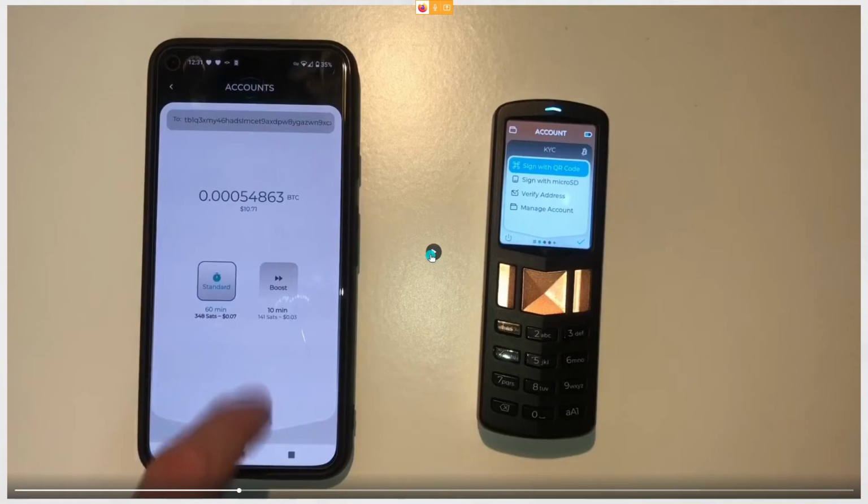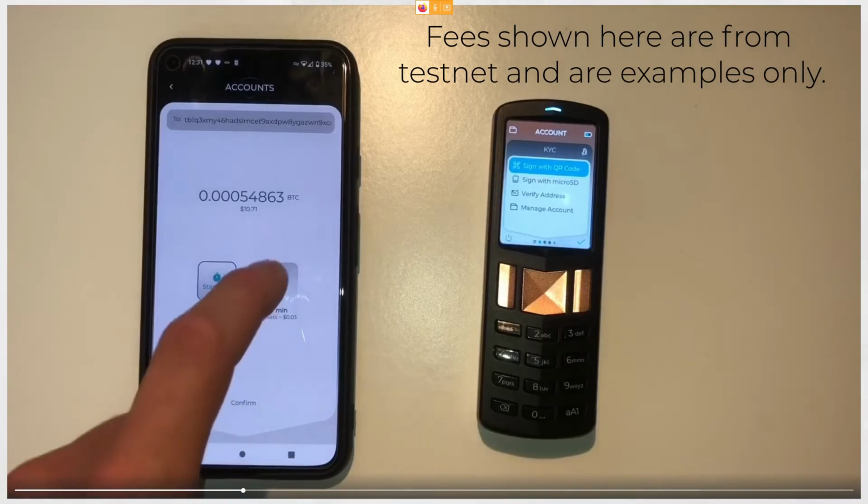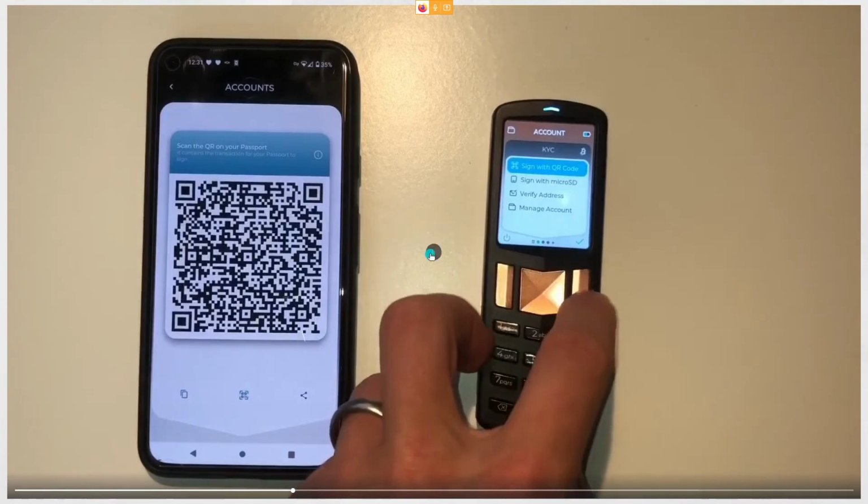So on this screen, this is the fee screen. We've got the summary of the address that we're going to send to. We also have the amount that I've just dictated that I want to spend, and then we have two options. I've got the standard fee setting, which estimates that the transaction will confirm in 60 minutes. Or if I'm in a hurry, I've got the boost setting, which will cost me a little bit more, but will confirm in 10 minutes. And then I press confirm.